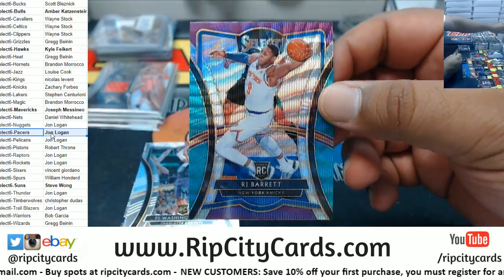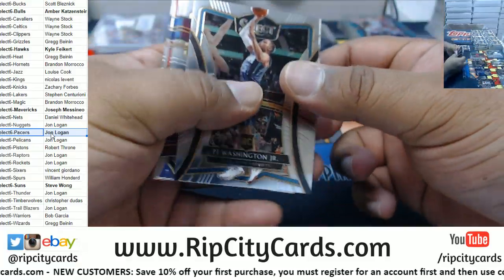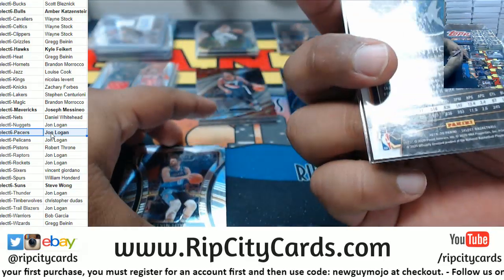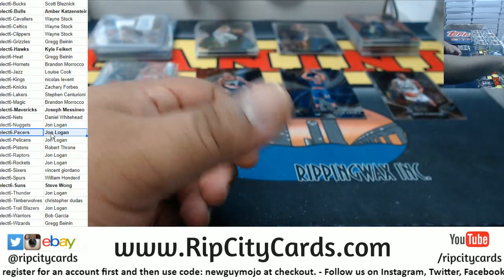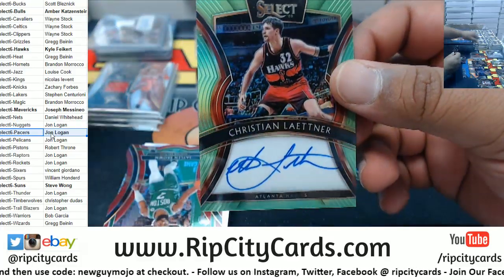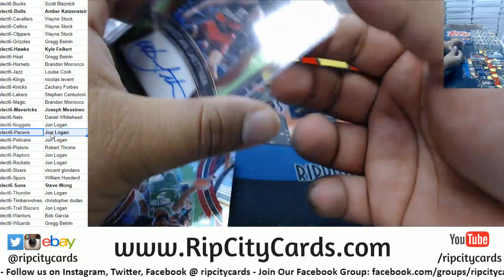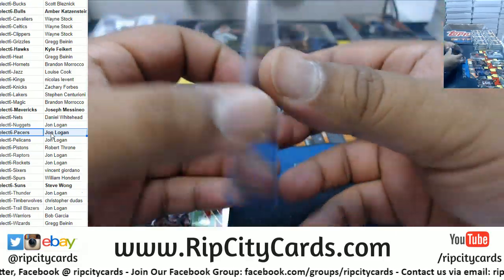To 199. R.J. Barrett, Knicks tricolor. Karl-Anthony Towns, red for the T-Wolves. That's to 199. To 99, Christian Laettner, the greatest college basketball player ever, for the Hawks. Hawks having a decent break. That's an old school Hawks uniform there.